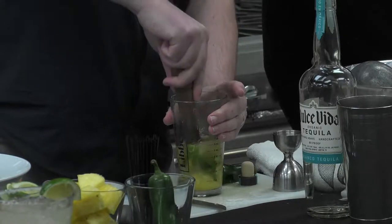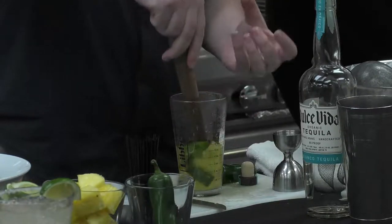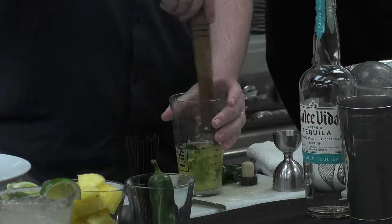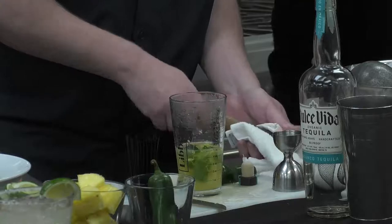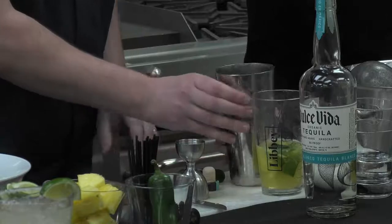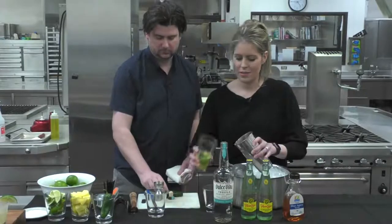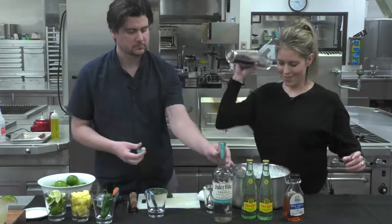If you're using fresh herbs, you want to be a little more thoughtful with the muddling. You don't want to bruise them, as they say. Otherwise, you get this chlorophyll-y or just not good flavor. So instead of muddling herbs, you just want to shake them with the drink, just a little bit to let the oils out. Again, since we're using juice, we're going to shake. So halfway up with ice, dump everything in there, make sure there's a nice seal, and then shake.